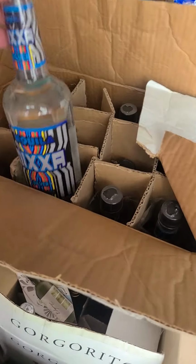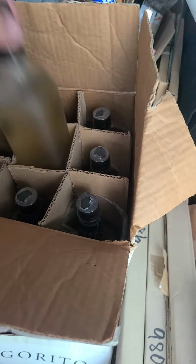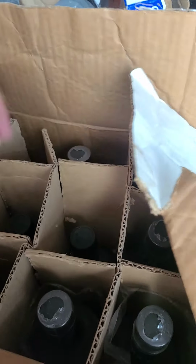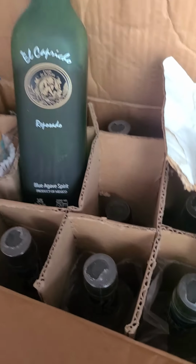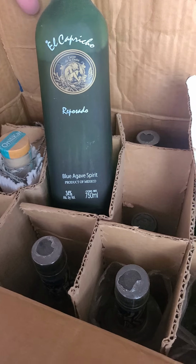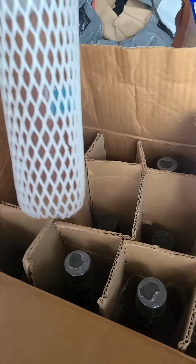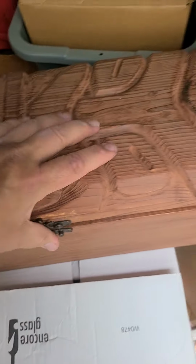Good stuff here. I mean, I don't know much about wine, but well, we already looked at that the other day. Oh, look at that. Oh, a different color one. Blue agave spirit. Oh. There's so much wine here. This one was cool, guys.